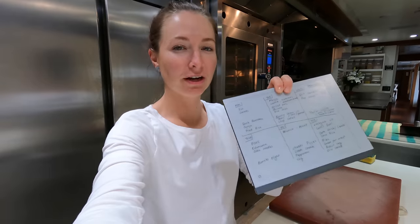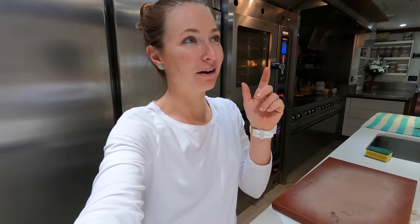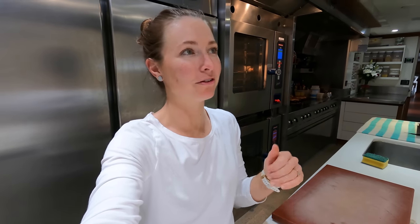So basically I make sure that I vary proteins, I vary different types of cuisine, I vary between healthy and less healthy, because let's face it, not everyone eats super healthy all the time. So sometimes you want that little naughty junk food. So gotta chuck that in there, keep the crew happy.